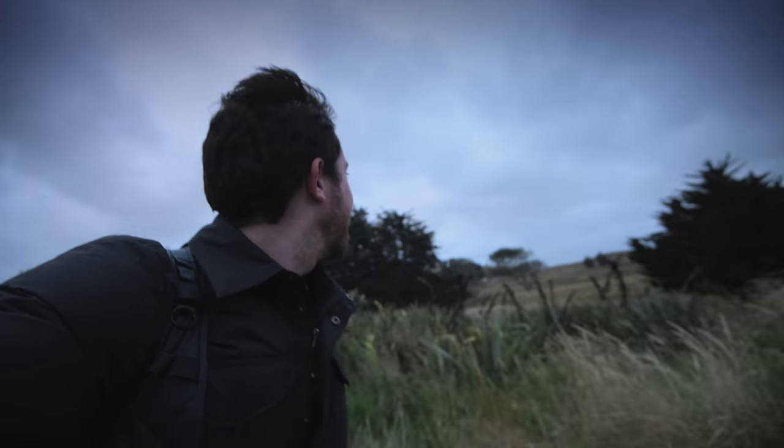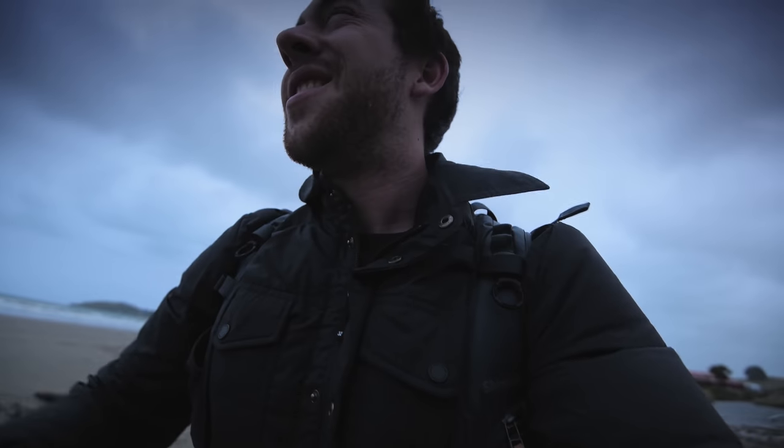We have made it here to the Moeraki Boulders. Did I pronounce it right? Moeraki Boulders. Pretty gray, pretty windy, so we're just scouting. Wow, I think it started raining too. Good day for scouting, not such a good day for shooting.